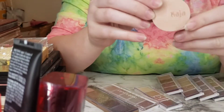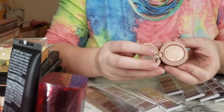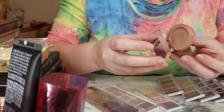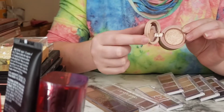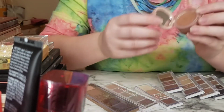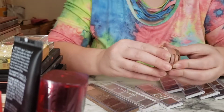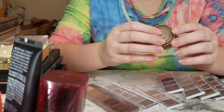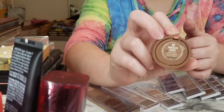This guy is a trio from Kaja, and I love it so much. I bought one for all the ladies in my family. This one specifically comes with a neutral brown, a dark brown, and a really pretty shimmer that is really shiny and sparkly. It has a teeny mirror, which is almost silly, but if you're traveling you can make it work. They have multiple of these, some with 2 mattes and a shimmer, or all shimmers, and I really want to get more. This is in the shade Chocolate Dahlia.